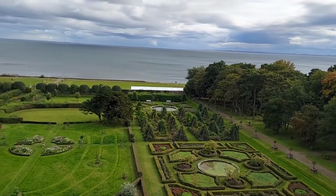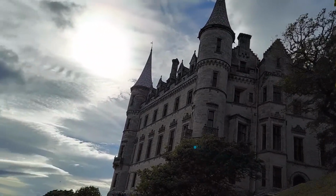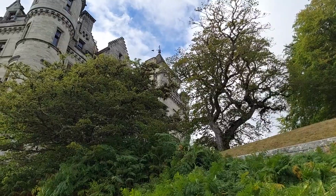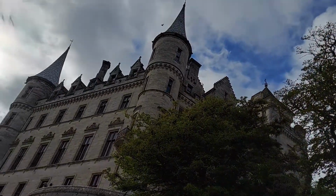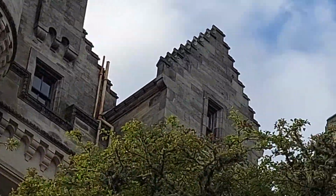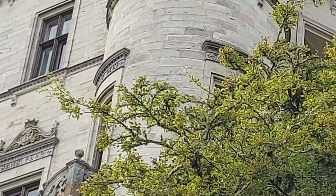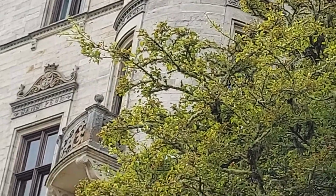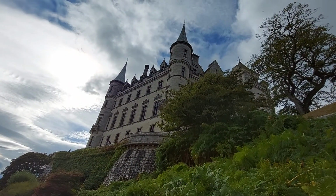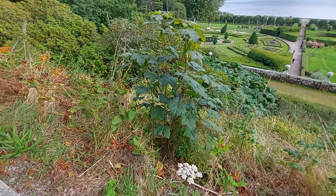Wow. I don't know if you can see any of that because of the sun. But just for a little bit of the detail. Oh my gosh. These are black currants. They look like my black currants at home.